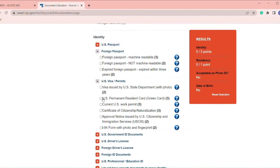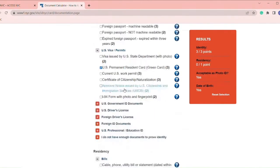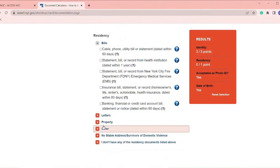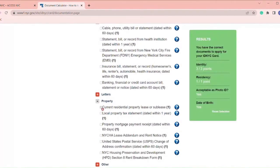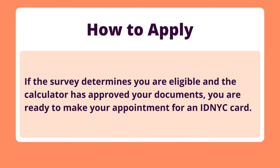For the second example, let's say I have a U.S. permanent resident card and a current residential property lease or sublease. Once again, after selecting those 2 documents, the result box turns green. This indicates that I have the correct documents needed to apply for an IDNYC card. Continue using this calculator until you can be sure you have everything you need to apply. If the survey determines that you are eligible and the calculator has approved of your documents, you are ready to make your appointment for an IDNYC card.